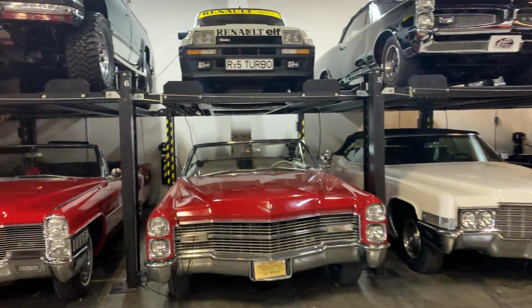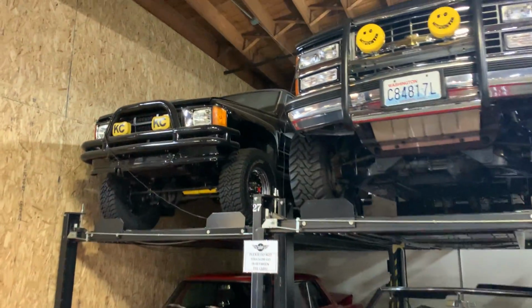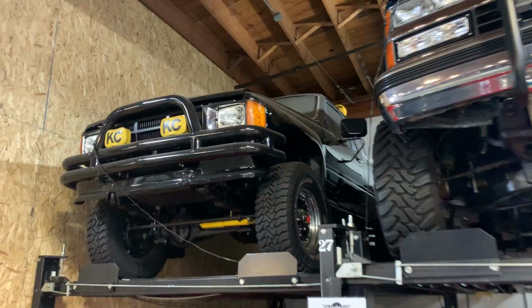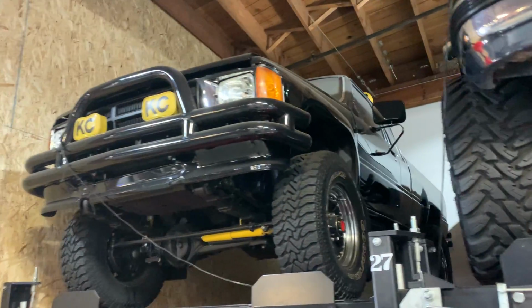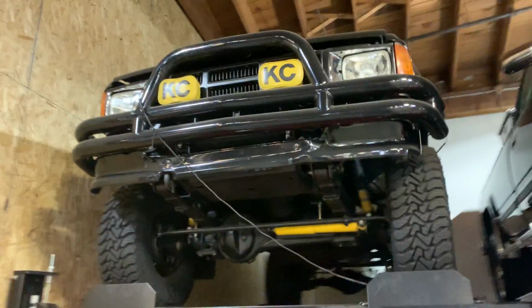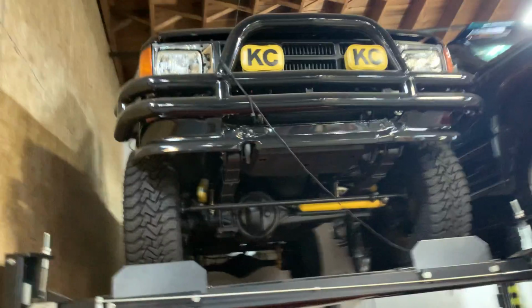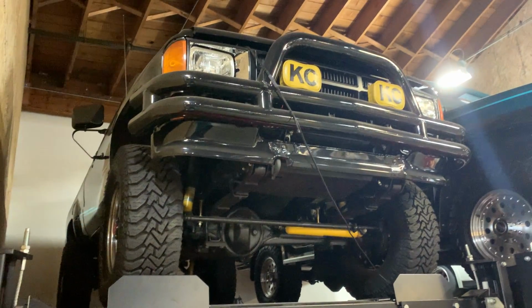Unfortunately, a number of the Toyotas are up above. Like Exhibit A here, you got the Marty McFly Toyota here, which is beautiful. I wish it was down below so I could get a closer look at it. But yeah, you got a number of classic Toyotas, a number of classic Land Cruisers in here that I'll share with you if you guys are interested in seeing.